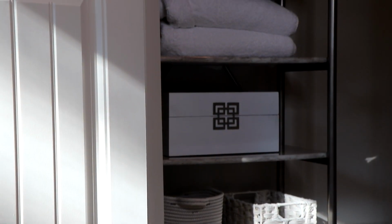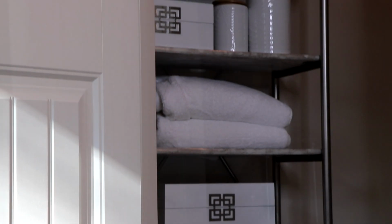And this is how it's looking so far. It's definitely giving me the storage space that I needed, and it's still looking nice and clean and crisp in here. So I really am glad I chose this.